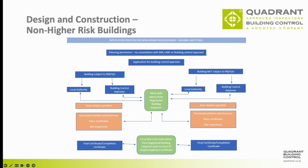And then to issue the final certificate when it's all completed and everything is correct, or to the satisfaction of the registered building approver or local authority and the registered building inspector, then the RBI or the registered building inspector will issue or sign that final certificate on behalf of the registered building approver.